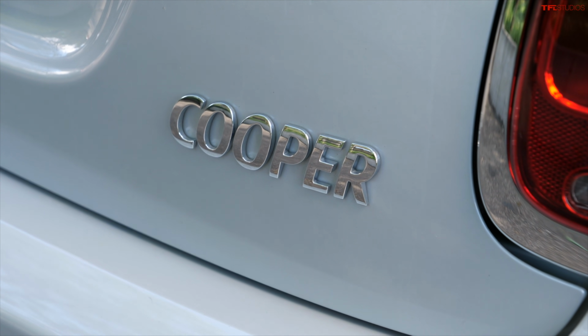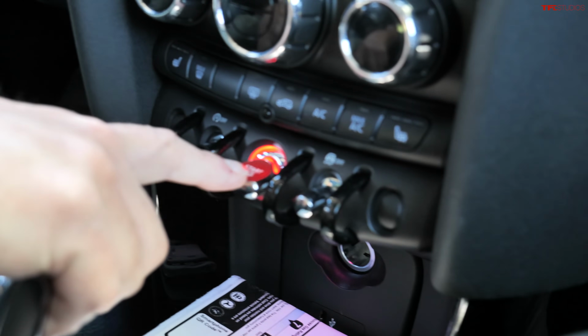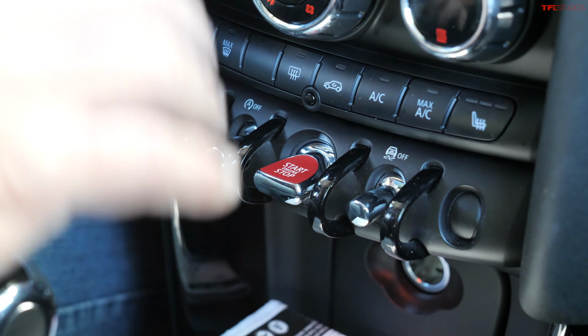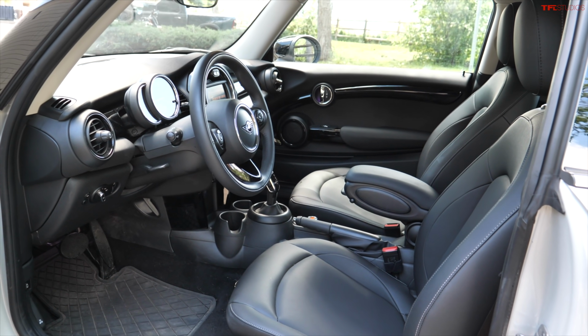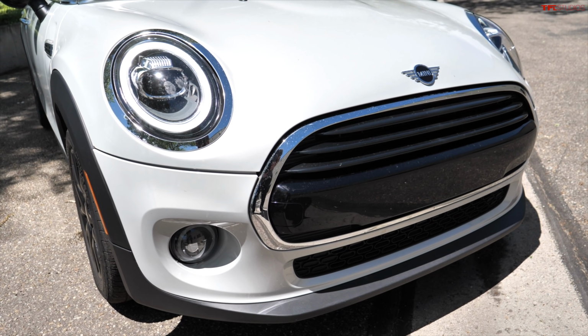Now, this model gives you, from the base, which is $22,400, check out the starter button right here. Boom! Good tiny three-cylinder gets into action. This vehicle has mostly basic components, except it has things like this panoramic sunroof, nicer wheels, LED lights.